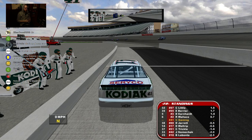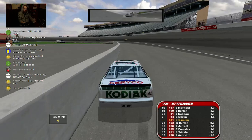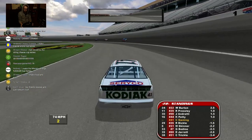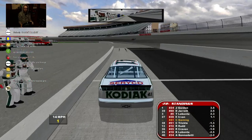I just realized I've had this bad boy sitting here the whole time and I haven't even cracked it yet. Limit 45. Keep it under 3,500 in seconds. Okay, you're clear. Don't drink and drive. That was my fault. I will take responsibility for that one. Okay, you're clear of pit lane.